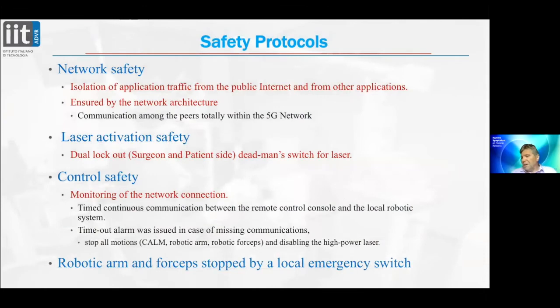Now, in terms of safety protocols, I'll go through this quickly because time's pushing on. We have a number of different safety protocols. We have a network safety protocol to ensure integrity in the 5G network. We have a laser activation safety protocol, which means that the laser doesn't turn on unless both the surgeon side and the patient side agree.